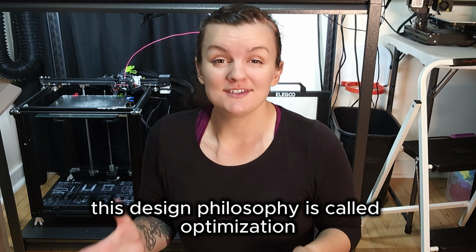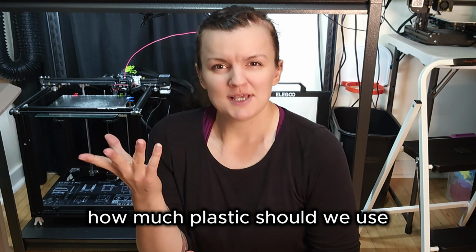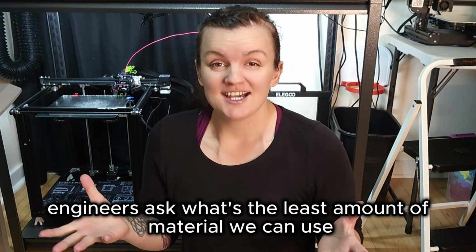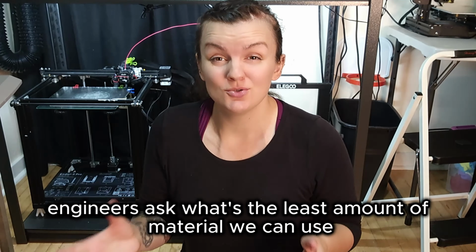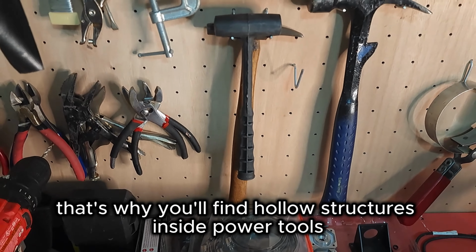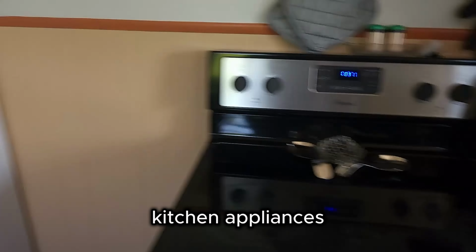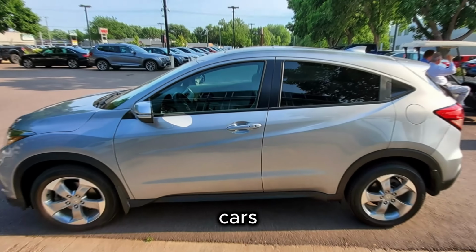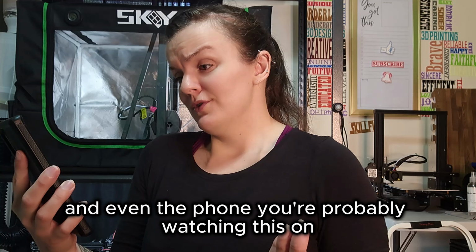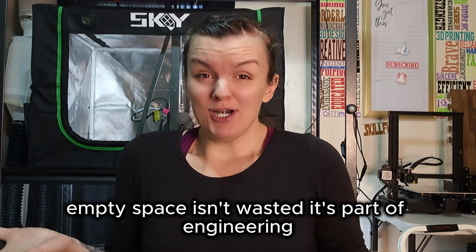This design philosophy is called optimization. Instead of asking, how much plastic should we use? Engineers ask, what's the least amount of material we can use while still meeting the performance requirements? That's why you'll find hollow structures inside power tools, kitchen appliances, cars, medical devices, and even the phone you're probably watching this on. Empty space isn't wasted. It's part of engineering.